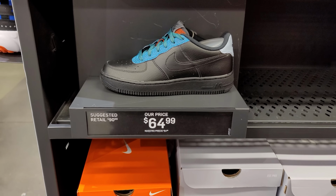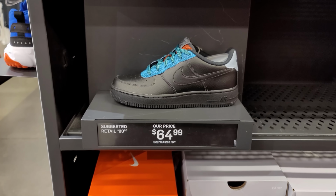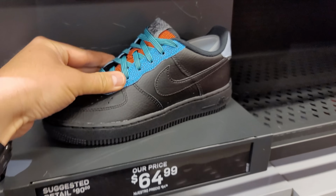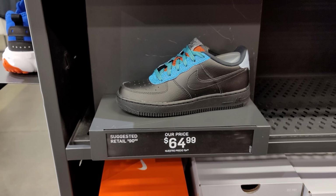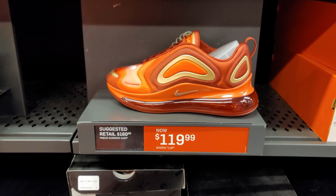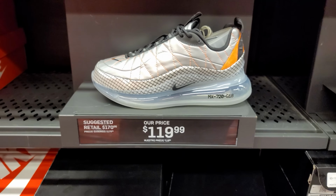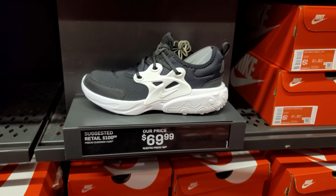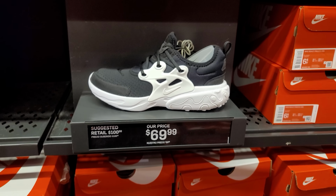We are in the grade school, you guys. This is Air Force One. That's definitely interesting with the different color material right there. Okay, price is decent. Air Max Plus, 720s right here. That's like the Iron Man color. Okay, some 818 720s. Got some Prestos, Presto Reacts. Definitely finding a lot more interesting things in the kids section.